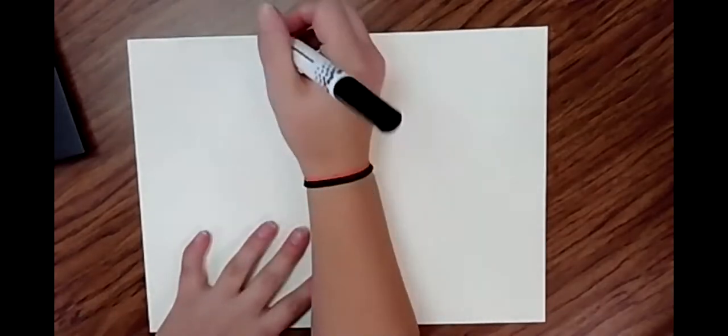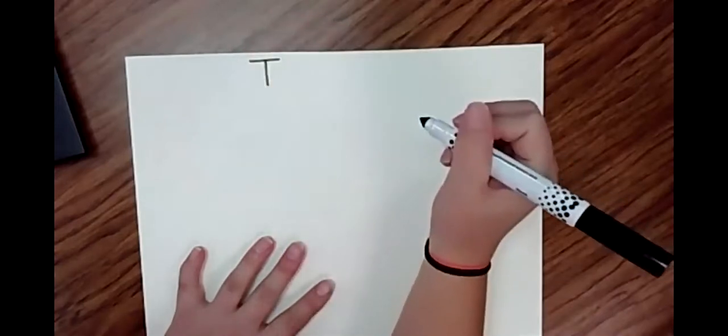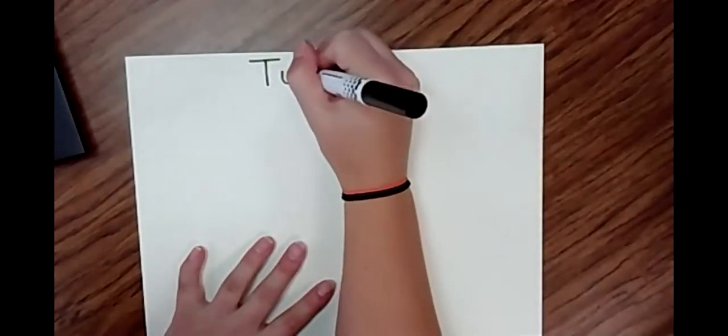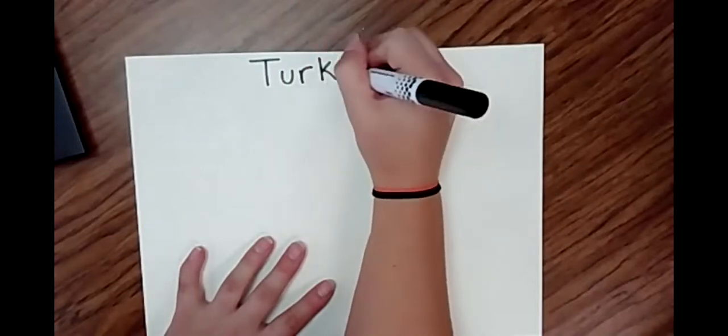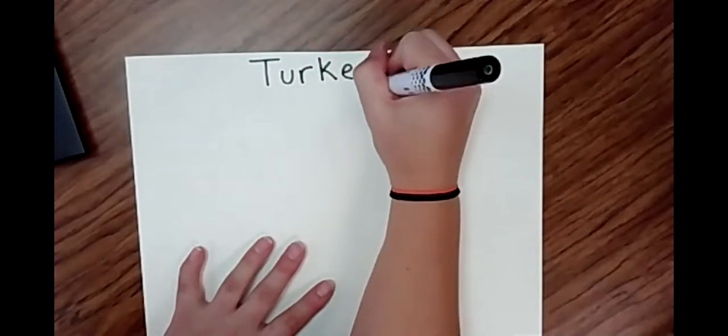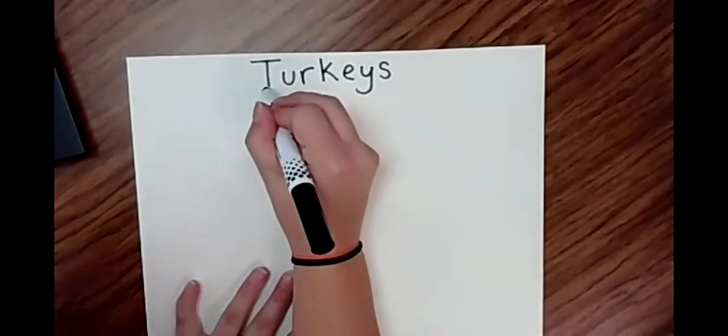We need to write a header or a title to tell everyone what our facts are. I'm going to use a marker, but you're going to use your pencil. So today we are writing about turkeys. So let's write turkeys. T-U-R-K-E-Y-S. Turkeys. Now, if you want, you can even underline it because it's our title.